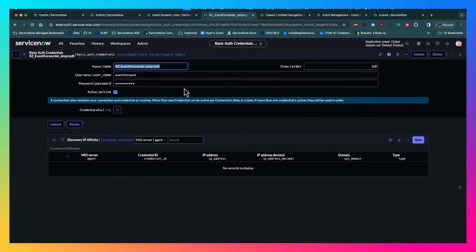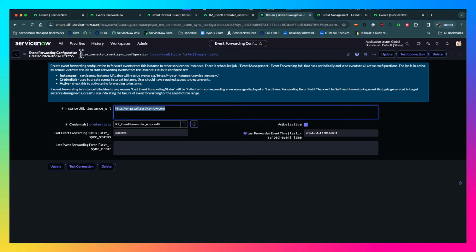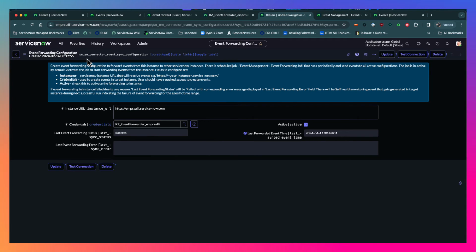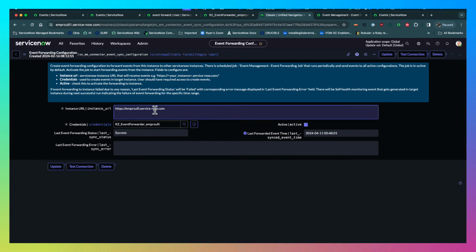Now that that's all set up, we can actually go to the table EM connector event sync configuration. Note that this is not a module that you'll see in your All modules. This is a table you have to go to directly. So you'll type in this table name.list and it'll bring you to a list of your event forwarding configurations. In this case, you give it the target instance URL that you want to send the events to. This is EMPR Zulli. You'll give it the credential that you just created. And then you can click test connection to see if your connection is successful.